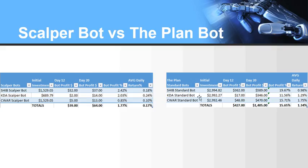But let's go ahead and pull up a summary. So here's the summary. On the left are my scalper bots, and on the right are the plan standard bots. As you can see, I've done some totals at the bottom. Day 12 was the last time I did this update video, so now it's day 20. So the return has kind of almost doubled. Nah, not really. It's probably done 1.5 times from where we were last. Bot profit percentage is 1.77%, and average daily return is 0.17%.